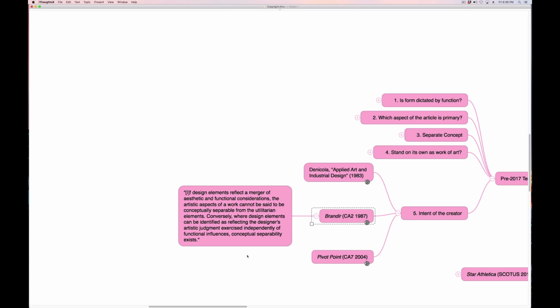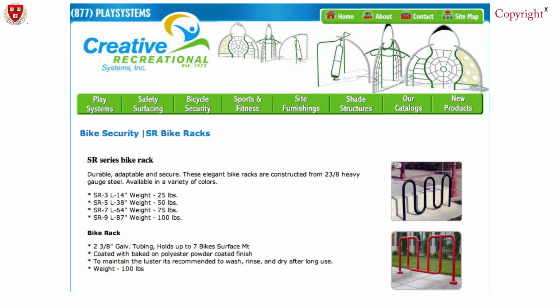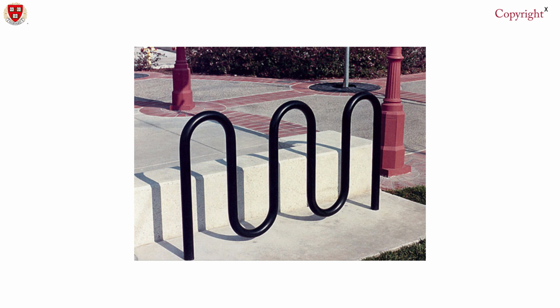Applying this approach, the court ruled against Brandeer, emphasizing several ways in which Levine had modified the shape of the original abstract sculpture in order to make it durable and to accommodate as many bicycles and mopeds as possible. Because the shape of the product did not reflect, quote, "artistic expression uninhibited by functional considerations," it could be copied by a competitor with impunity. As one might expect, the result of this decision was that other companies began manufacturing and selling competing versions of the ribbon rack.